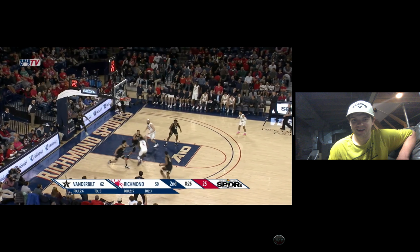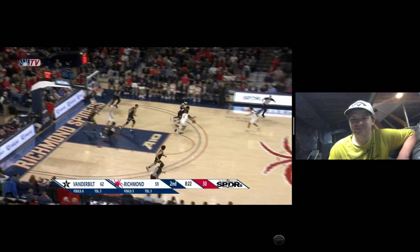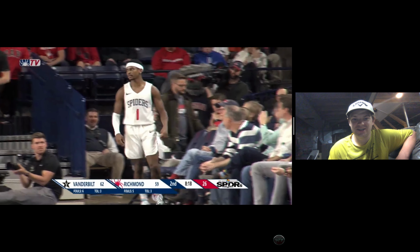And that's a really good block. And then another one right there. So those are the types of defensive plays that he's capable of making. We saw right there, those are two very highly executed blocks that he just had. Like, that's scary athleticism that he has.